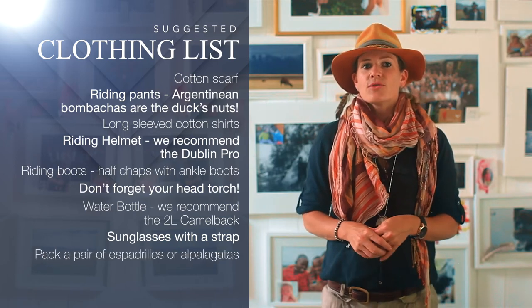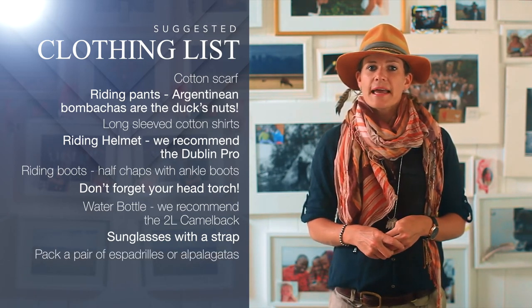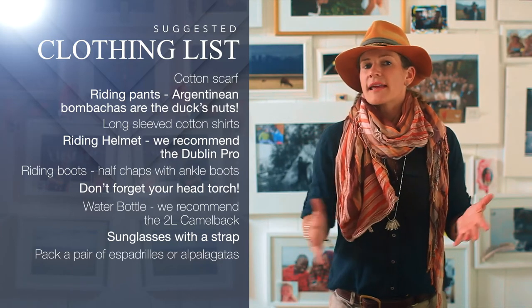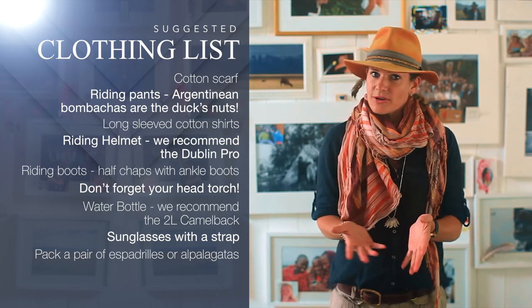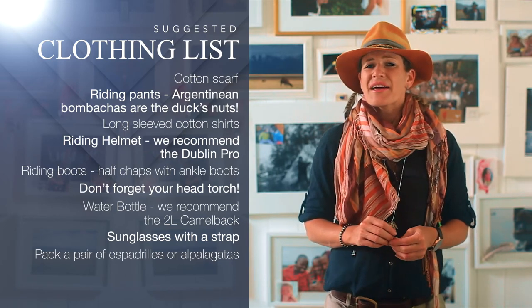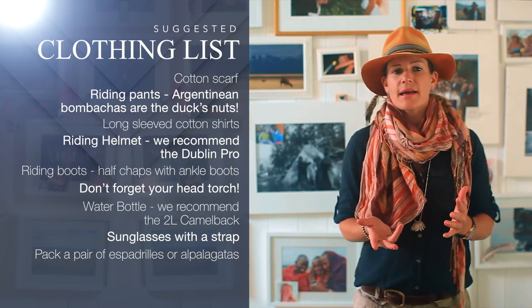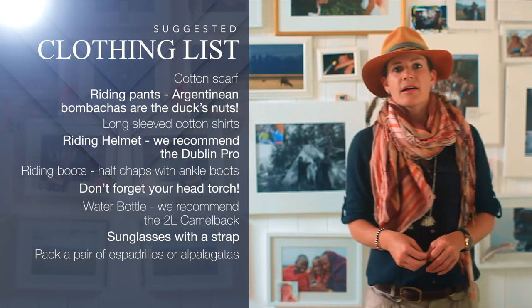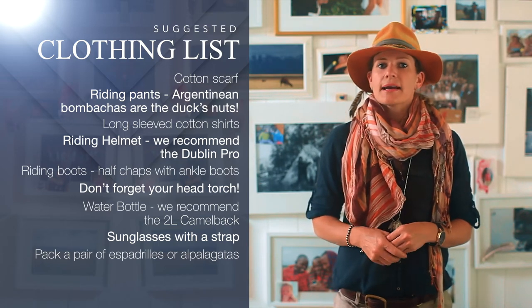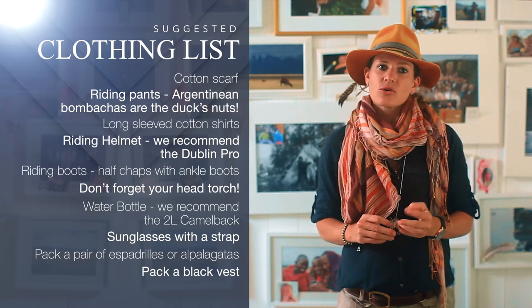Other than your riding boots, you'll want to pack some lightweight shoes that you can slip on at night, either around the campfire or for a walk in the afternoon. These shoes can either be thongs, flip-flops for the UK peeps, which aren't that great in Africa when you step on a thorn, or what I would prefer and recommend are espadrilles or alpargatas. I don't know if you can see that I'm wearing mine now, as they take no room to pack and are comfy as.